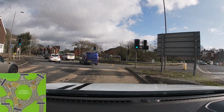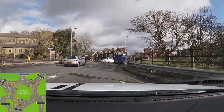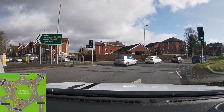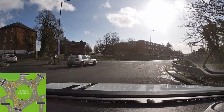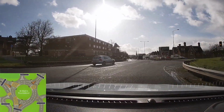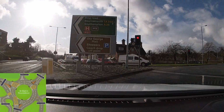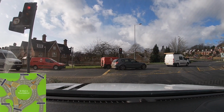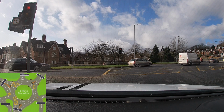Checking the approach is clear, the yellow box junction, we're not going to obstruct that. Taking to the centre disc. The kicker would throw us out, but we are actually going to continue around on this inside lane until this kicker now throws us out, checking the left mirror and taking the extreme left hand lane, which will now position us nicely to exit into lane 1 of the A36.